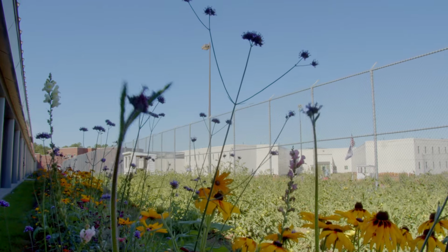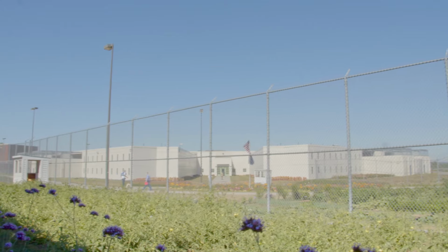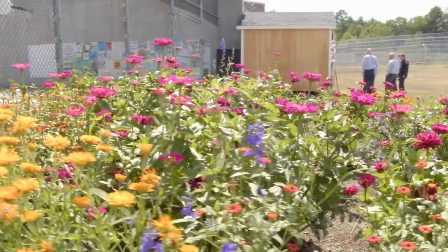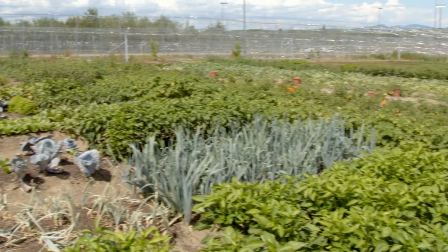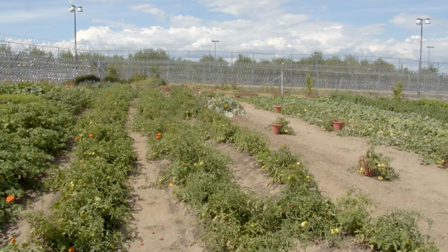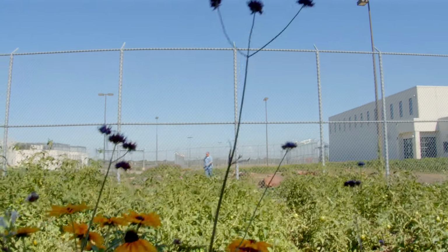So we have a lot of outdoor space at the Maine State Prison, and we take advantage of this outdoor space with our agricultural program. We have many residents who plant flowers along with vegetables. Last year we had over 30,000 pounds worth of vegetables that were grown inside the walls of the Maine State Prison. We donate a large percentage of that out to local food pantries, and the rest is eaten here by residents and staff.